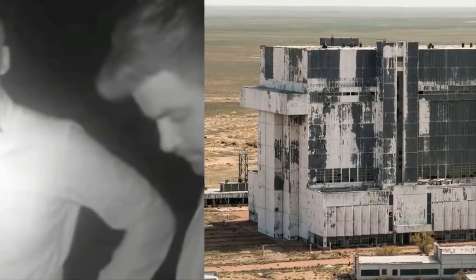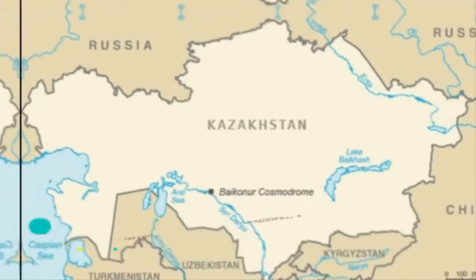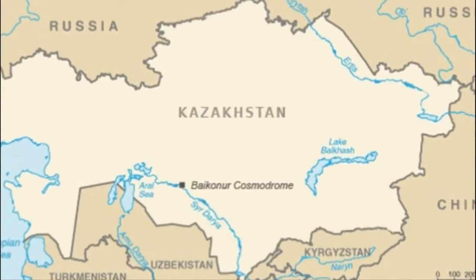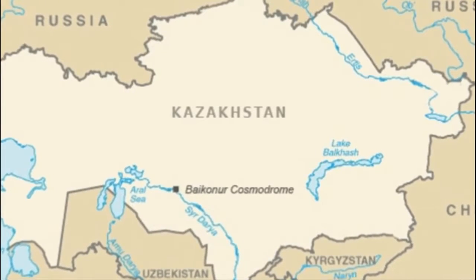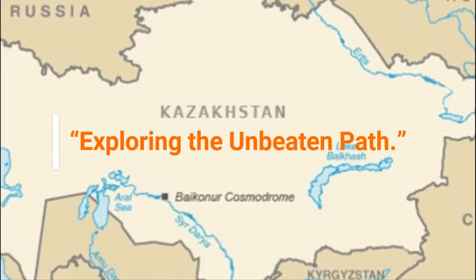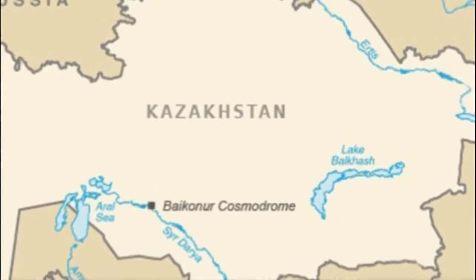And thanks to their nifty drone, they were able to capture incredible footage of it before the authorities could discover them. The team in question included several urban explorers from Europe: Bob, Frederick, Jan, and Morton. With a decade's worth of experience inspecting abandoned buildings around the world behind them, the team have published videos of their adventures on a YouTube channel called Exploring the Unbeaten Path, an apt name, as few places are as off the beaten track as rural Kazakhstan, where the spaceport was located.